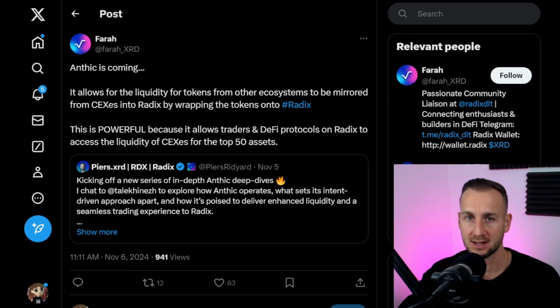onto the Radix chain. So via a process of wrapping and mirroring in a safe, secure manner, they will be able to offer the exact same trading depth that you could find on a centralized exchange, but on the Radix DeFi ecosystem. This is not yet live, but this would be a major plus point for Radix for getting big market makers involved, for getting institutions involved. And if you want to bring a depth of users, a depth of liquidity is obviously going to be important as well. So you can piece together and see what they're pushing for. They want this to be the go-to DeFi chain.